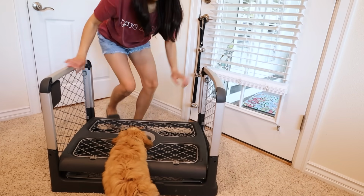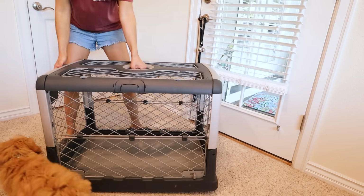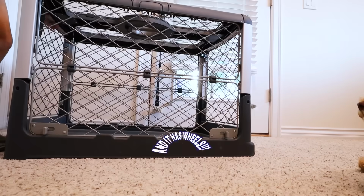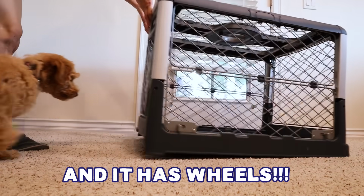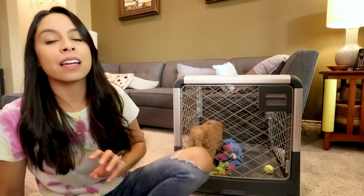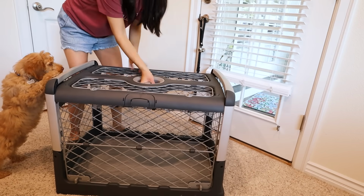It took about 30 seconds to set this up. It just basically pops open. And I started feeling the plastic, feeling the top, the diamond wire mesh, and I was like, okay, this is secure. I'm impressed. Now, the next thing that I really loved about this crate is just that the breakdown and setup of this crate is super easy.